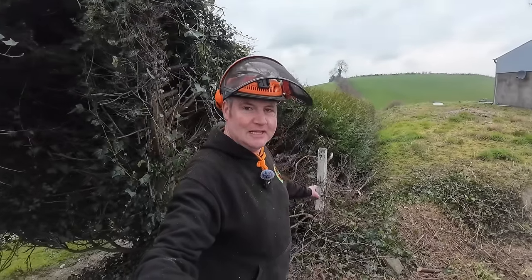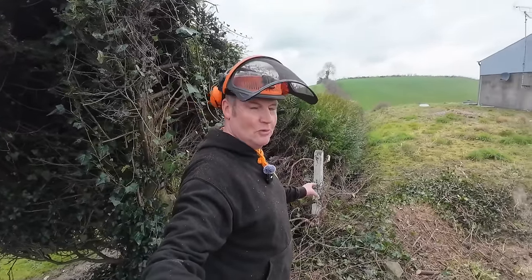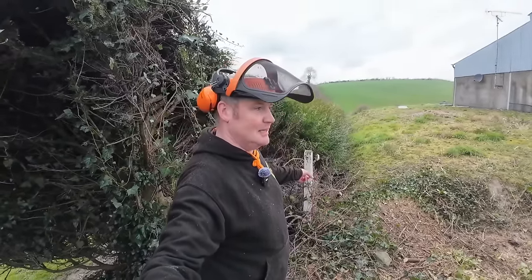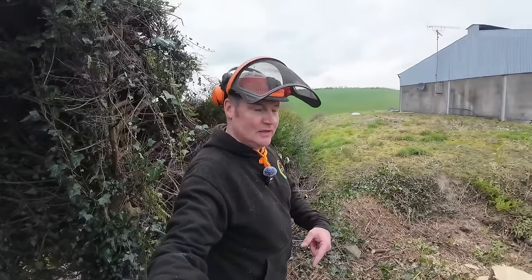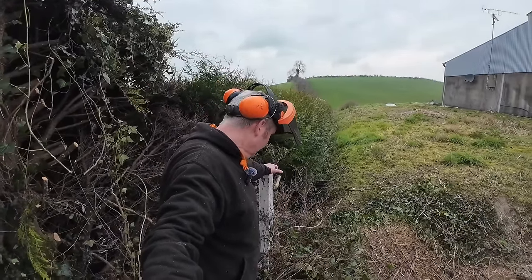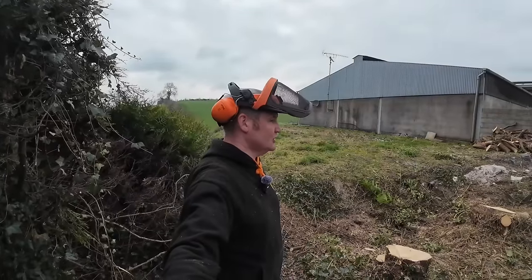And then finally, we'll take this concrete post out and we'll get it a new home somewhere. We won't break it. We'll dig it out with the digger, get right underneath and lift it out. Because it's the last of them concrete posts that was put in around this whole area, and Dad put them in, and I'll put it in somewhere else because it's still a fairly decent post. But that's it, job is complete.